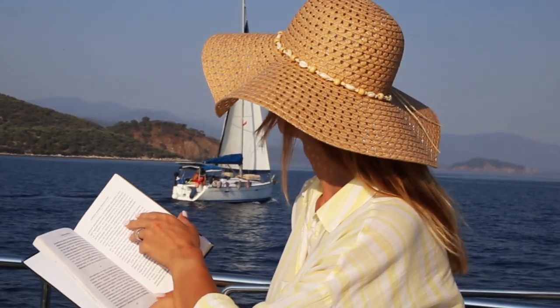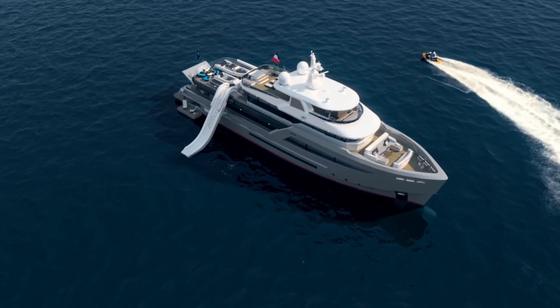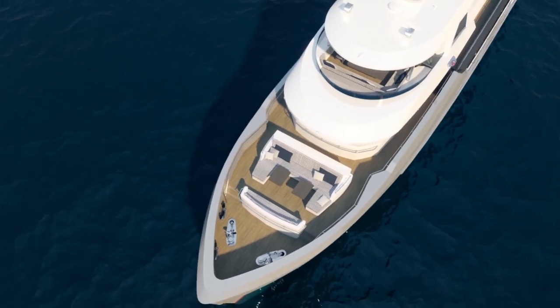All of the vessel space is designed for informal socializing and relaxation, and that makes the Bering 145 fully inhabited. The open deck's complex shaped furniture is made from fiberglass.